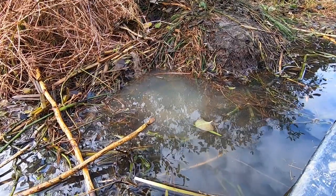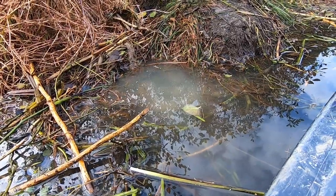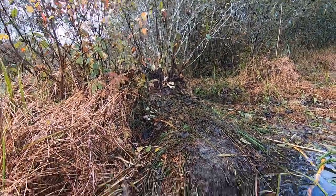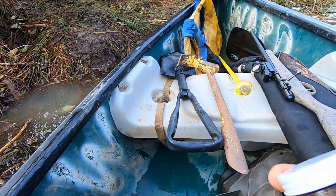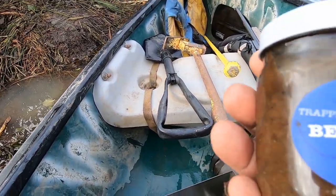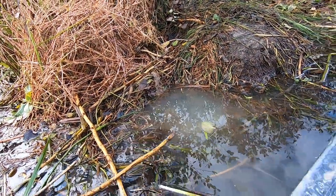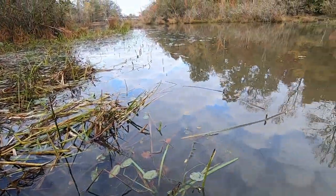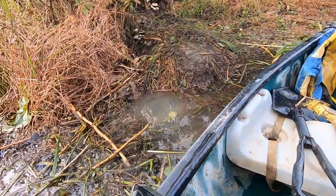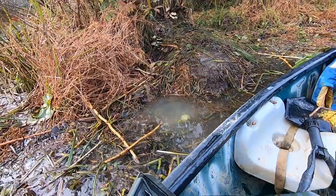Well, right there where the water's cloudy, I have a TS85 bedded right there, in amongst these beaver chews on the left side of this mound where they have an active feed going on. I've taken some of Trapper J's beaver lure and mixed it in amongst the chew sticks on this active feed. I pulled it out on the 16-foot cable out into the deeper water for a drowner. We'll see if this set produces. I'm gonna move on down, find a location for set number 2, and keep moving down.